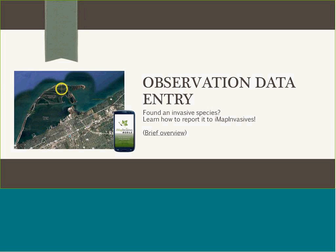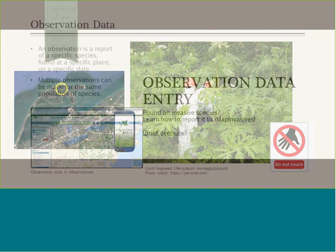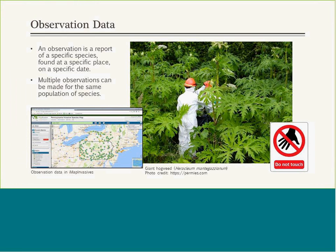So observation data entry is not going to be a big focus of today's training, but I want to just take a few minutes and mention it, so I do want to go over just a brief overview of this for everyone's reference. So observation is going to be one of the most basic components that the iMap program supports, and this would be a report of a specific species found at a specific place on a specific date. Multiple observations can be made for the same population of species. And in the screenshot on the lower left is just a lot of various observation records within the database.